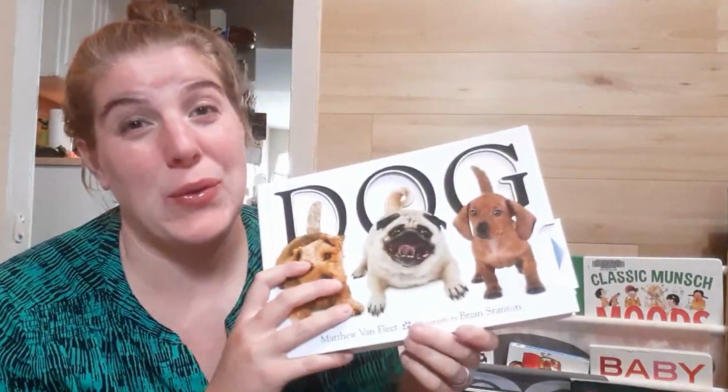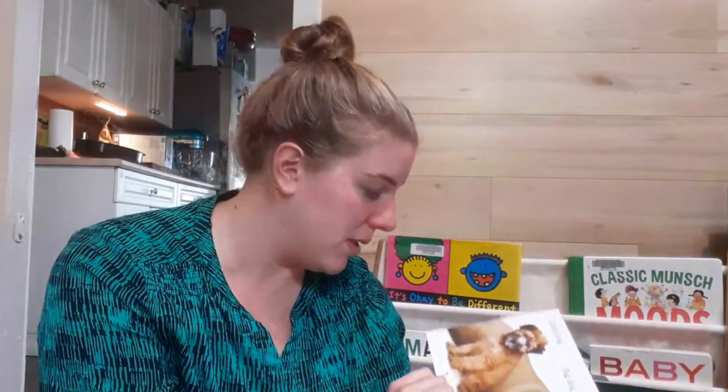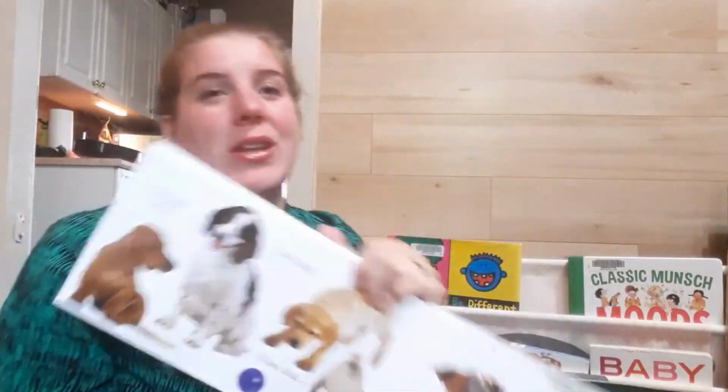I did, however, have to take away this dog book because I'm noticing that books with flaps in them, he is ripping off the flaps. I'm just trying to show you where he ripped it. He ripped this one off because he's just, oh, it moves, and it moves a little bit too far. I've had to put on pause a couple of the books that have the flaps because he is going and just ripping into them, and we're working on that as well.